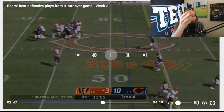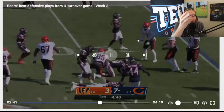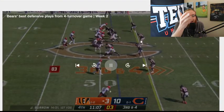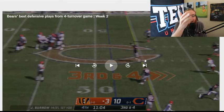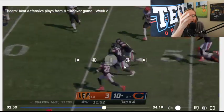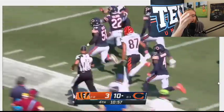So here we go. Joe Burrow, 3rd and 4 at midfield. Throws this one wildly. Who was he even going to here, folks? I mean, this is right to the defender. Inexcusable. Let's watch this one more time. Oh, I mean, folks, who is he throwing to? Who the hell is this man throwing to right here? Jeez. Interception easy. Throwing away the game. Joe Burrow literally threw away the game.